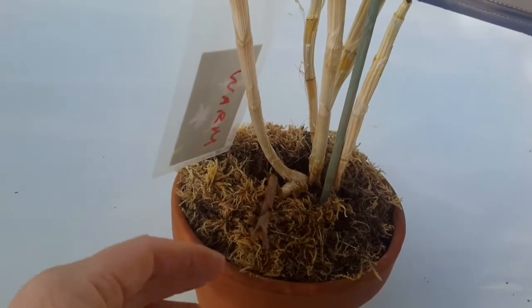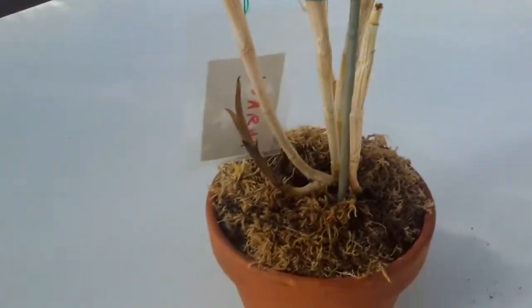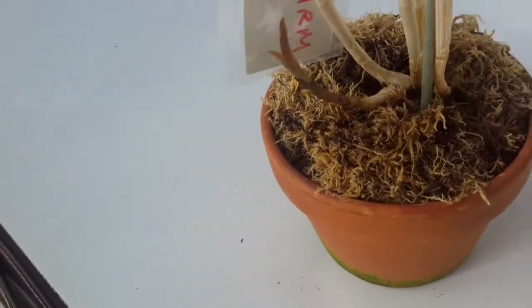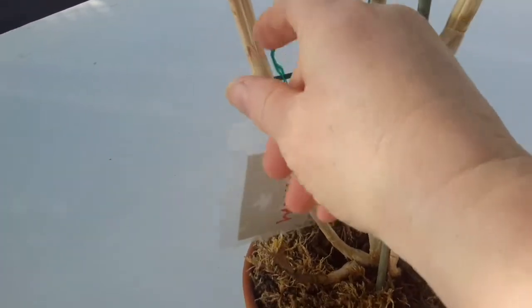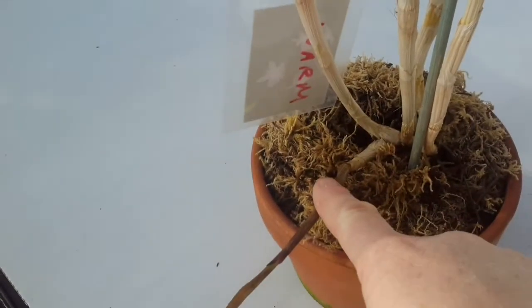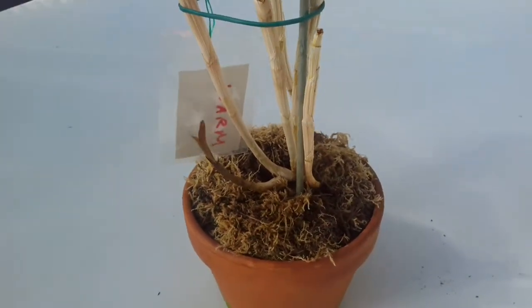That would have been, I suppose, where it would have flowered from this spring, if it had any life in it, but it hasn't. It's just, look at it, it's had it. These others are still quite firm, but like I say, the new cane is just, well, done in.